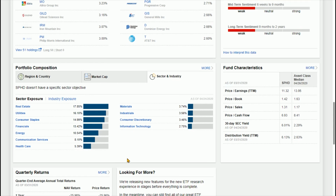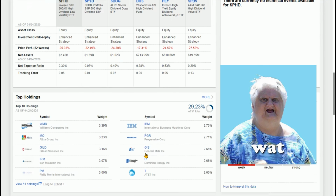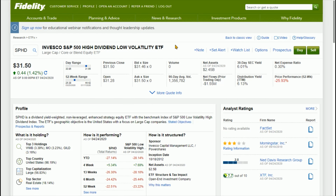Checking out the sectors. Real estate, again, real estate and utilities are top of the list, which is terrible right now. Consumer staples, financials, really consumer staples is the only one I don't mind being heavy on. Energy 10% heavy. Terrible. And IT all the way down at the bottom. Not my cup of tea, not interested, no thank you, no money going in. But since many of you love it and you love losing money, we're going to throw it in, and I'm going to show you that you lose money investing in SPHD.